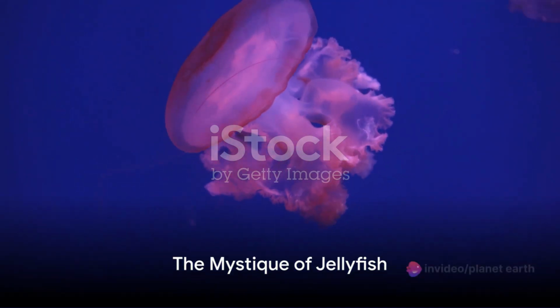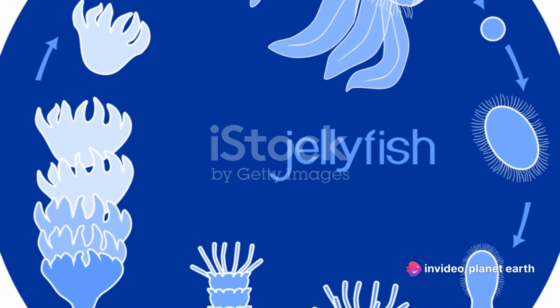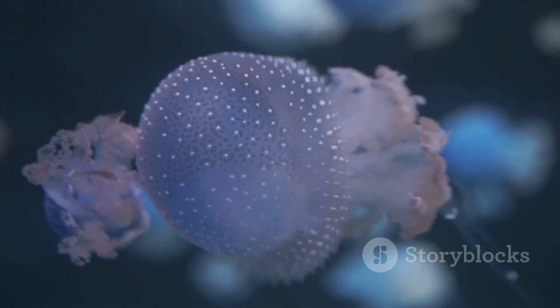Did you know that some jellyfish are immortal? Yes, you heard it right. Some species of jellyfish can revert back to their polyp state after reaching adulthood in a bizarre twist of biological fate.